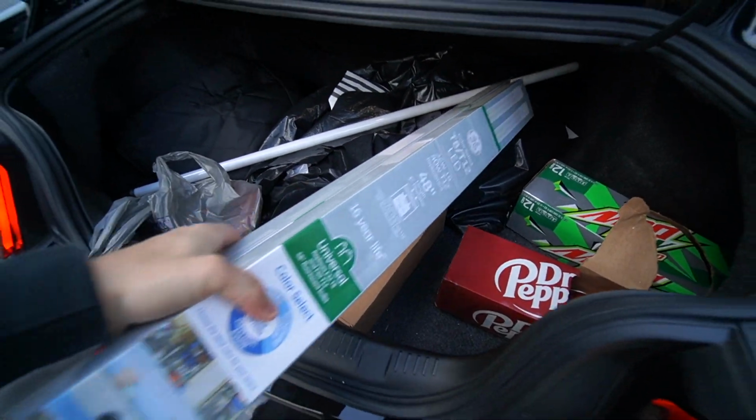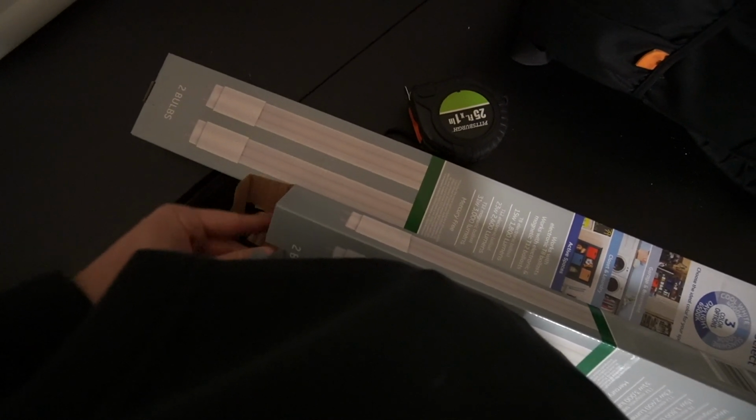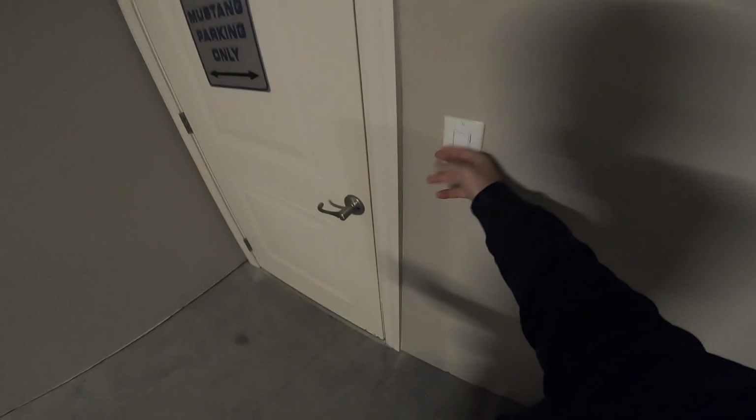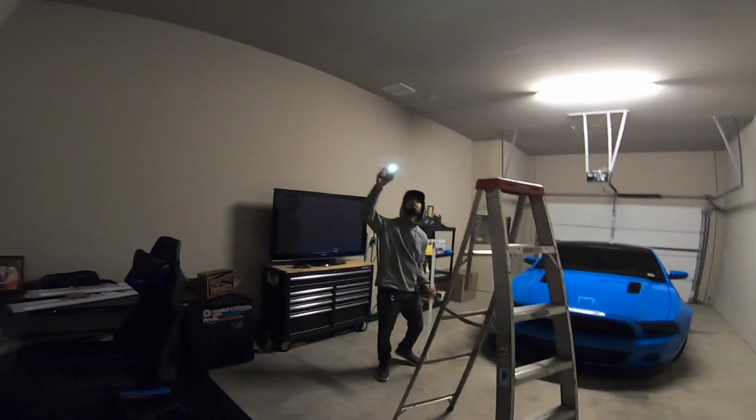Moment of truth, Teddy. We're gonna see if this stuff works. Get these unboxed, pop them in, and see if these work without some sort of modification to the ballast. So here we go. All right, I need a light. That's all we got. Holy fuck, this is scary. Looks pretty bright. It flashed. I don't know why it flashed.